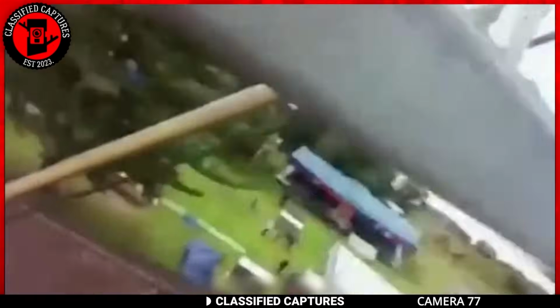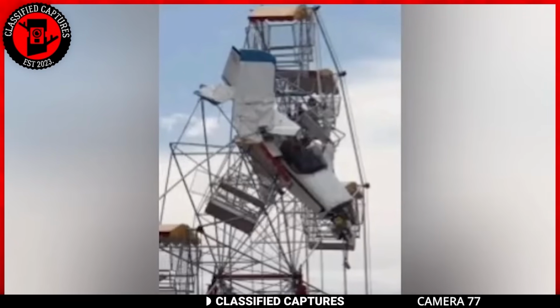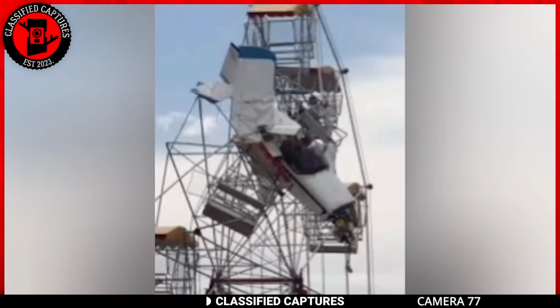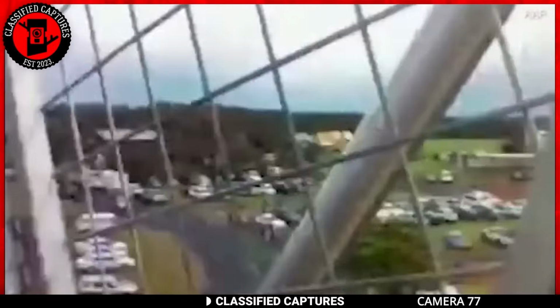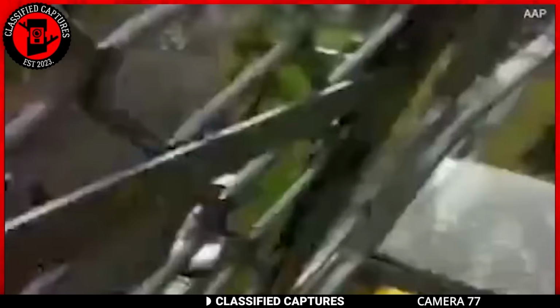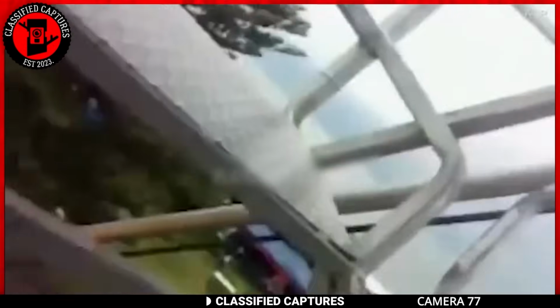The collision trapped 2 children on the ride and 2 adults in the aircraft for hours. Emergency responders rushed to the scene, working tirelessly to free those trapped. The delicate operation required great care to ensure the safety of everyone involved. The children and adults were eventually rescued after several tense hours. Miraculously, there were no fatalities, but the incident left a lasting impact on everyone who witnessed it.